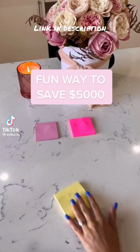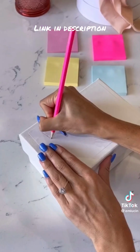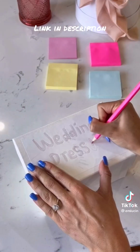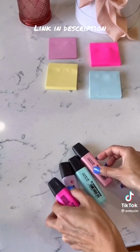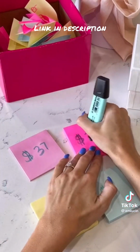Here's a fun way to save $5,000 by using notepads. First, grab yourself a money tin or little box like this one. Second, you're going to label it with your savings goal on top. This year, I'm saving for a wedding dress. Next, grab yourself some highlighters, sticky notes, and a second box. Now for the fun part.